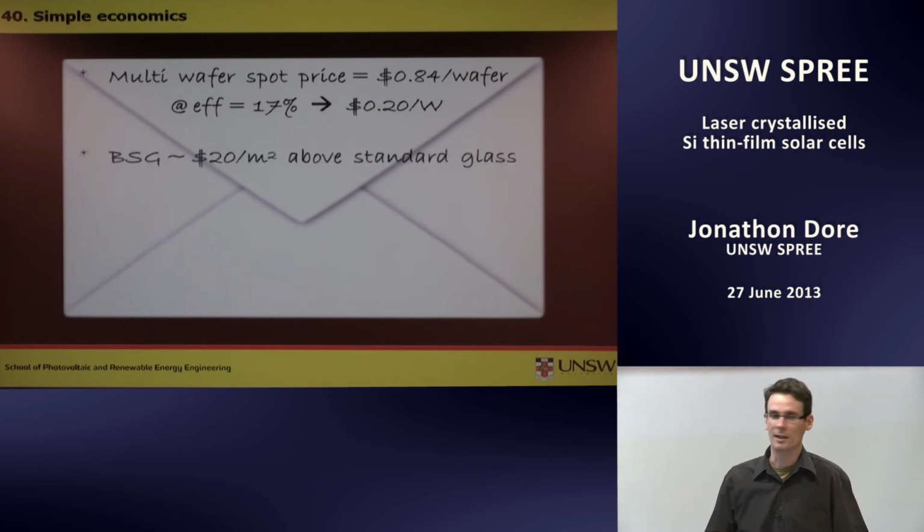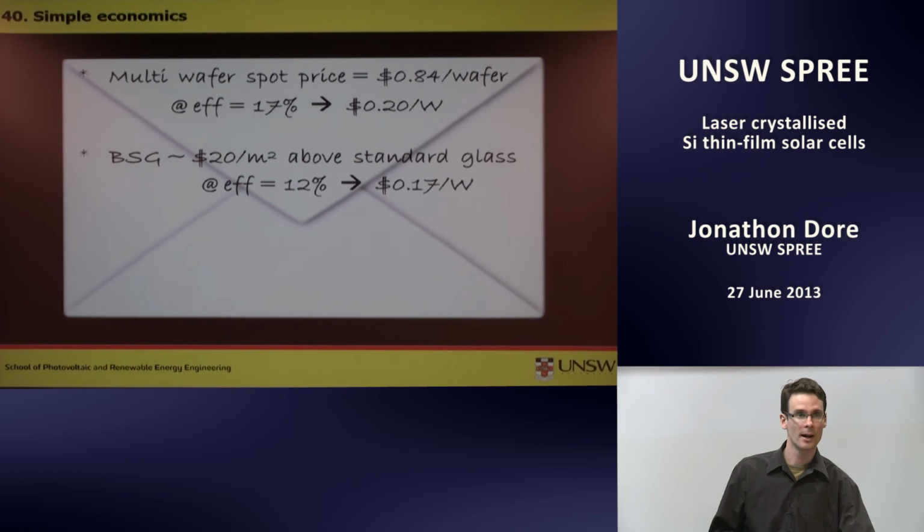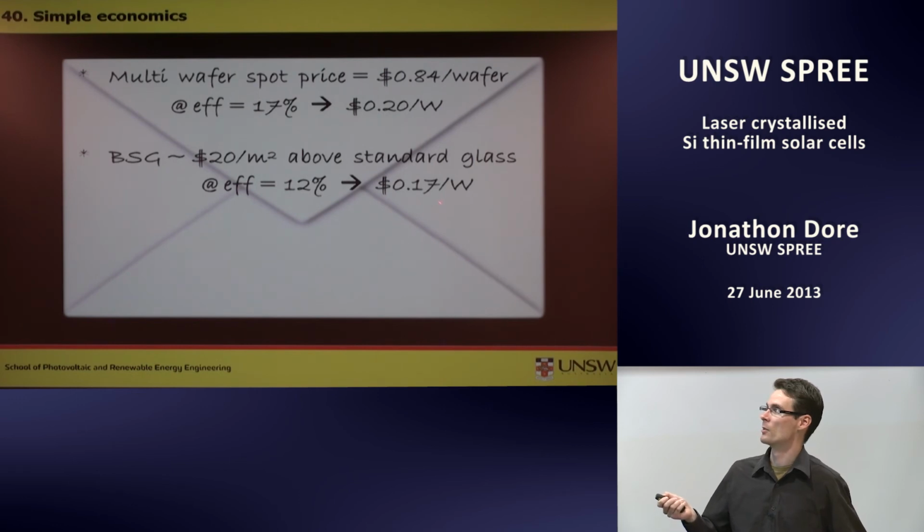Now, if we look at borosilicate glass, which we're using for this process, at last count, that was at least $20 per metre squared more expensive than standard solar glass for most solar manufacturers, possibly more. And then if we calculate that, assuming roughly 12% efficiency, we can see that that glass increase alone accounts for an additional 17 cents per watt. So we're really eroding almost all of the advantage that we create by getting rid of that silicon. And then we have a lower efficiency product. So at the moment, it's not really adding up.